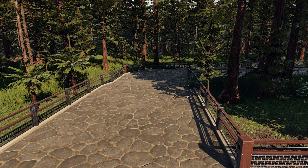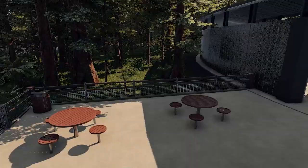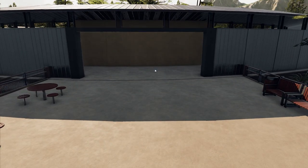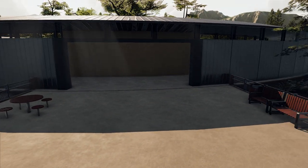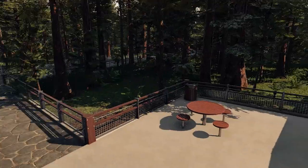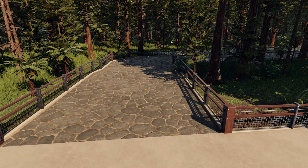Well, hello everyone. Welcome to the real-time walkthrough. We are just here. I'll just turn around so you can have a look outside the back entrance of the Dilophosaurus building, the round building that I built in my last episode. And the easiest way at the moment to access the Iguanodon viewing is this way.